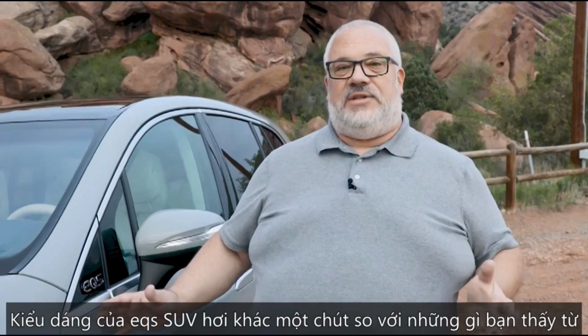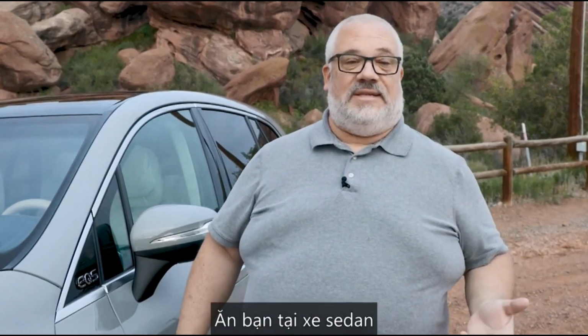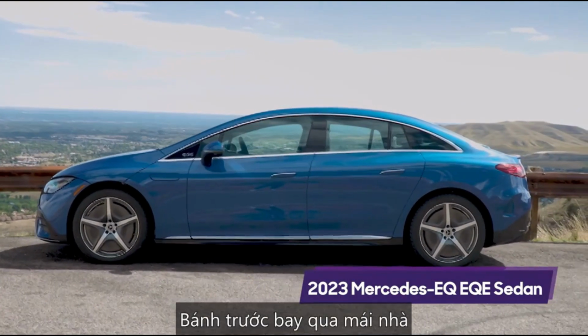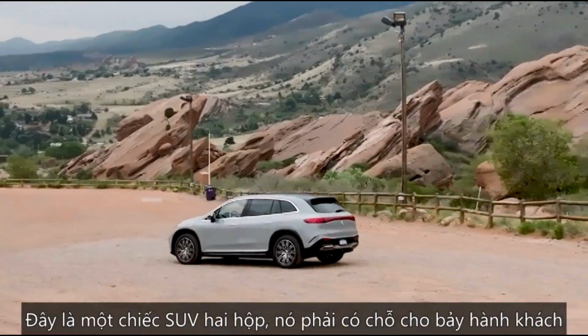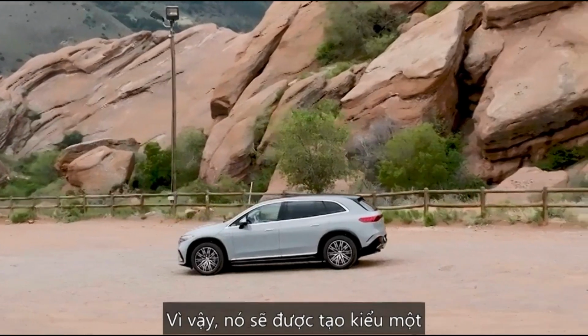Styling for the EQS SUV is a little bit different than you've seen from the EQE and EQS sedans, but then it kind of has to be. The sedans use this long arc that starts at the front wheel and goes over the roof and ends in a shortened trunk. But this is a 2-box SUV. It has to have room for 7 passengers, so it's going to be styled a little differently.